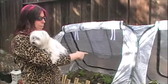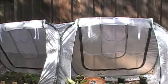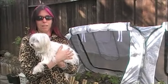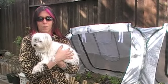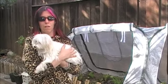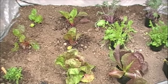I got this pop-up greenhouse tent, which hopefully will protect the plants and actually help them grow a little bit quicker, and they'll be more protected. So this is our trial run, and if this works out, then we're going to plant a few more of them. So here's some of our selections.